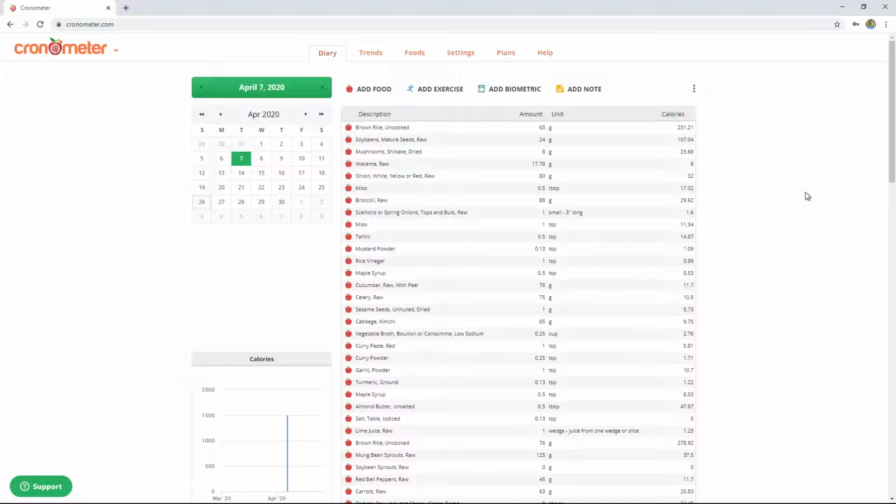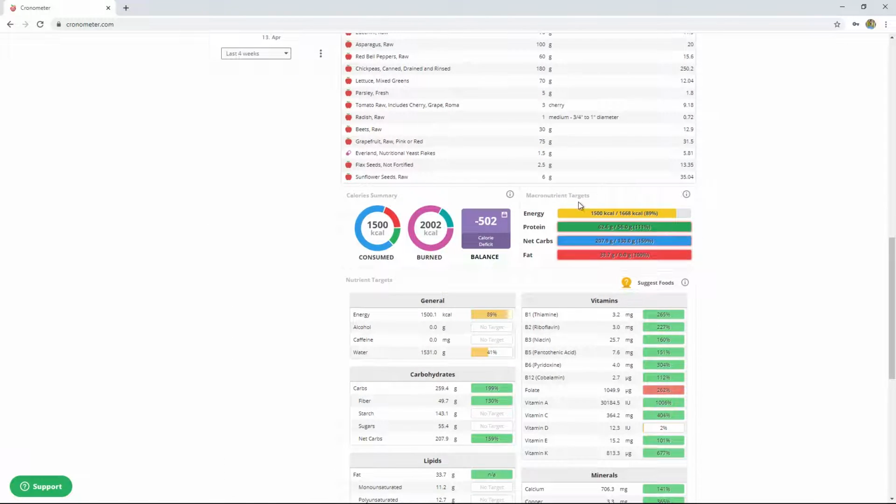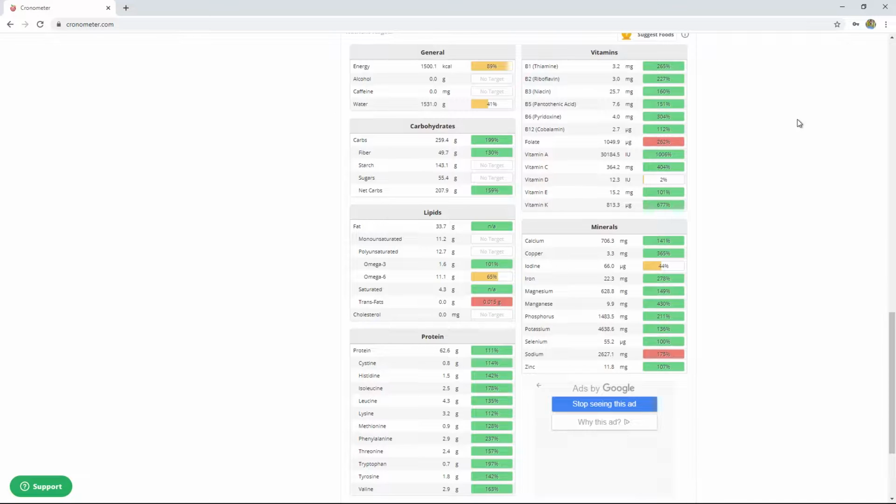Let's take a look at the nutritional breakdown here. These meals were formulated based off the daily 2000 calorie requirements for weight maintenance of a sedentary male. A full day of eating according to the recipes provided in this video amounts to 1500 calories, which is a 500 calorie deficit.